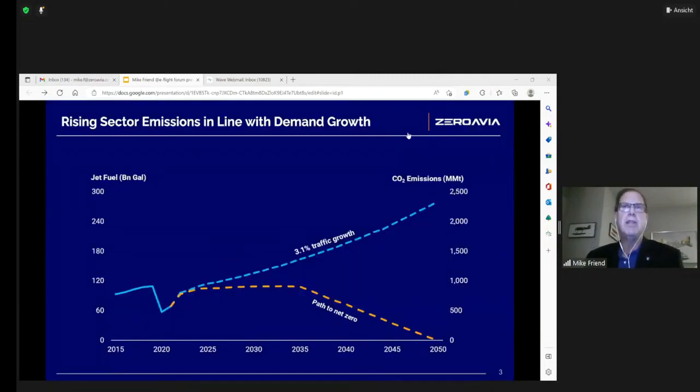So, you take a look at this projected 3% traffic growth between now and 2050, and the path that we need to take to get to net zero emissions. The difference between these two is the challenge that we have to address. And ZeroAvia believes that hydrogen is going to be one of the key elements that helps us bridge the gap between that projected traffic growth and the path to net zero.